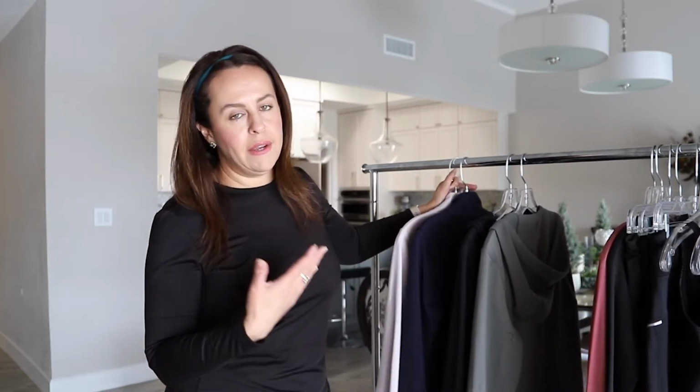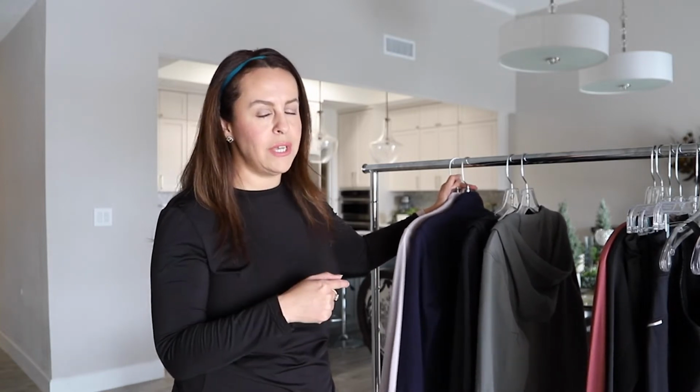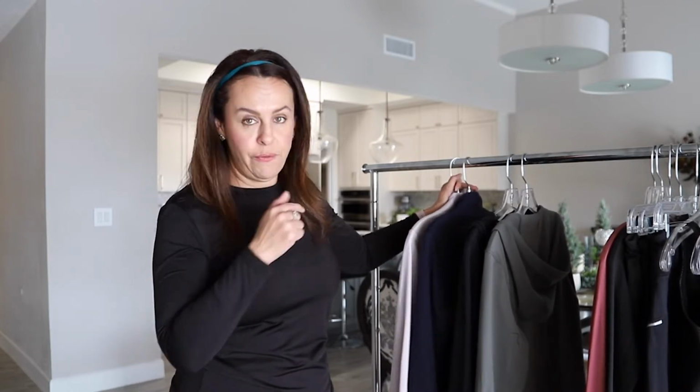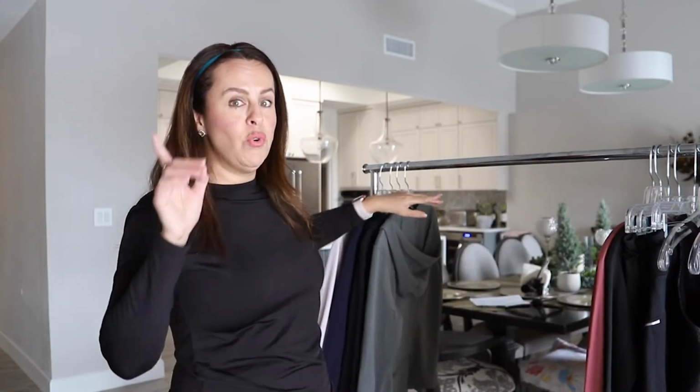It's pretty pricey, but again, it holds itself in its value because of the fabric and the construction, and the fit is just beautiful. So anyway, those are my 2 cents. Now let's move on to the next item.